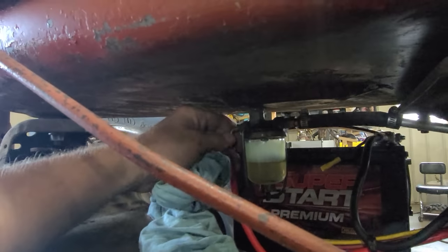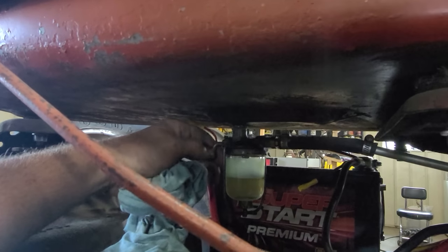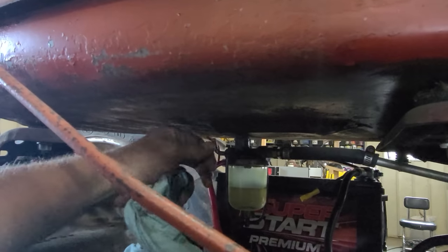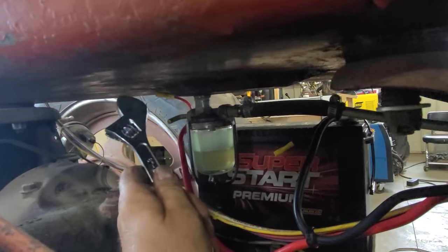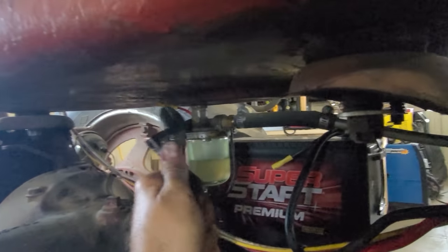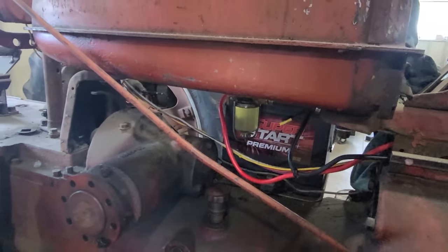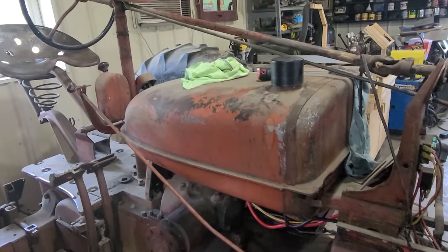Oh, it was flowing. Did it plug already? Great. Oh, there we go. Might be a touchy petcock here. Get my adjuster out. That's going to be a problem. Great. So this tank is an issue. That's got to come off and this needs to be cleaned out. It's not going to work.